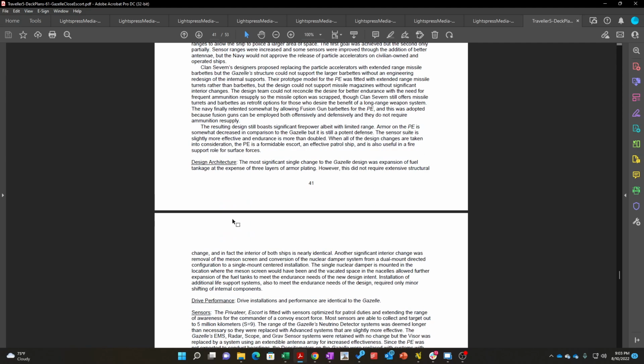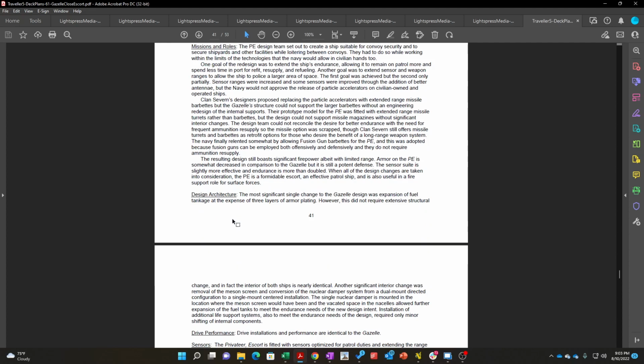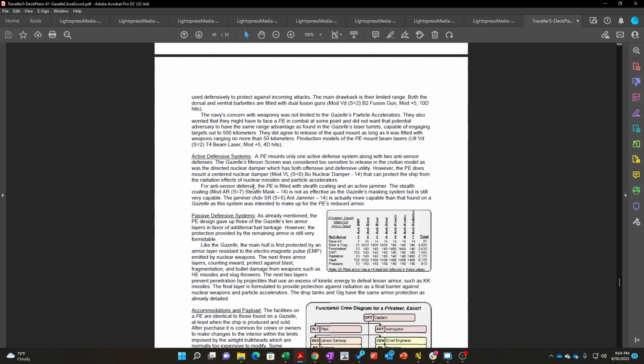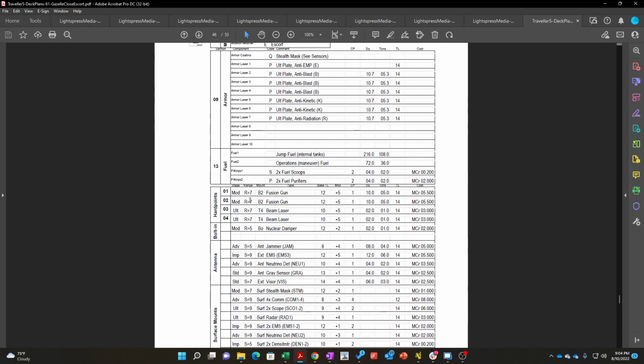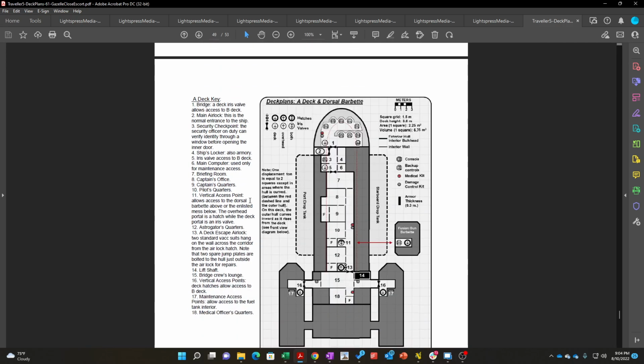So this is interesting, a privateer campaign. Of course, that could still be Navy. Patrol duties, extended range. Okay, there we go. This may be the one that could be used for independent operations. Wow, a lot of detail here to read. Here's the ship fill form. And more detail, and then here's the layout.